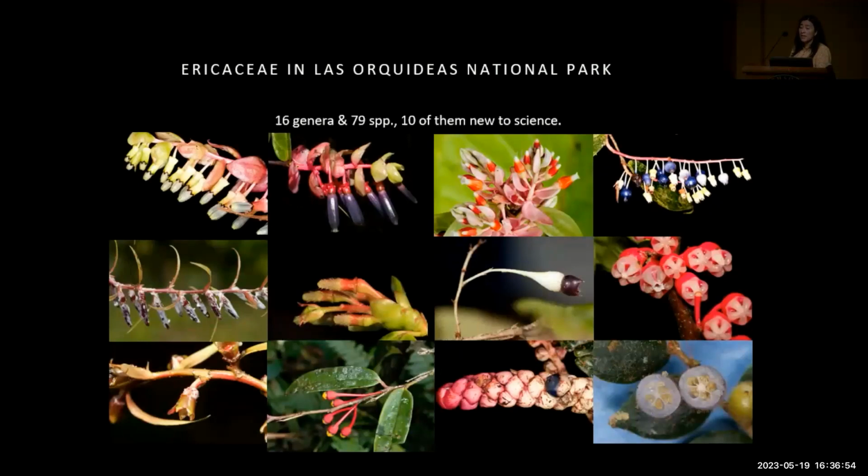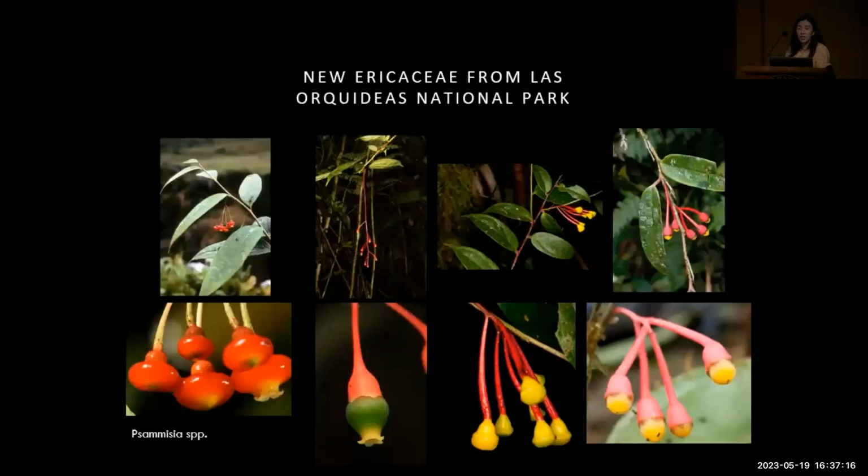However, in Las Orquídeas, we find Ericaceae throughout the entire geographic range. Today, Las Orquídeas Park is the place with the most Ericaceae species in the Neotropics. There are 79 species of Ericaceae recorded there, 10 of them new to science. To me, as a specialist of Ericaceae, it is very interesting that 7 of these 10 new species are all within the genus Samisia. And some of these species share many similar characteristics.